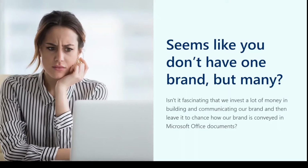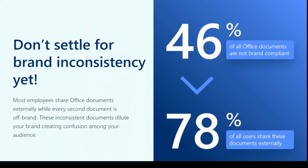Instead, you feel like you have many brands with multiple variations, and that's because there is no uniformity in the documents. It's fascinating that today, despite the heavy investment in building and communicating the brand, there is no control over your compliance across all Office documents. The choice is yours. You could be okay with this situation or not. The Empower Nielsen Microsoft Office study conducted with more than 2,000 respondents suggests you better not settle.